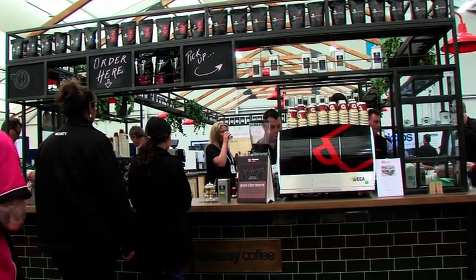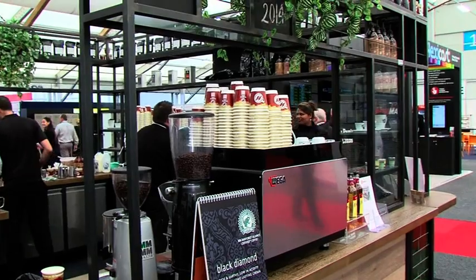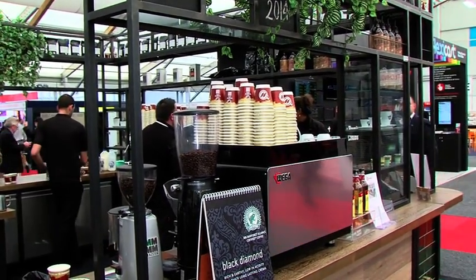So looking for something different for your gaming area, we have these fantastic mobile modular carts, 2.4 metre benches with returns, coffee machines, the full works. If you need something mobile or modular for your venue to really push coffee sales, look no further than the Hennessy Coffee new modular units.